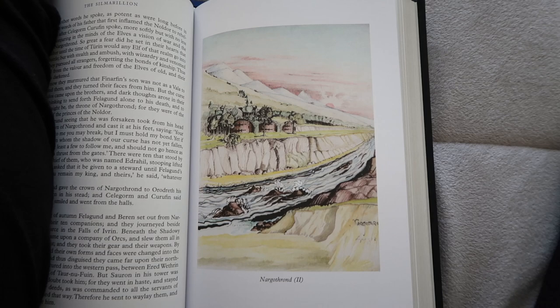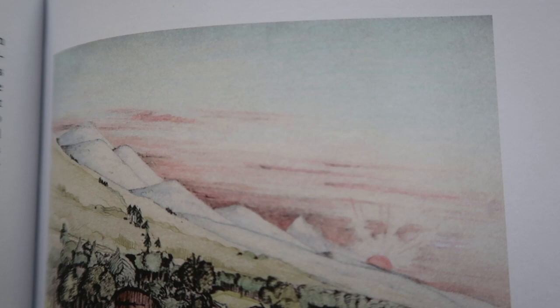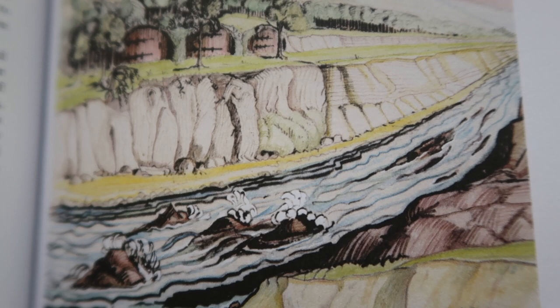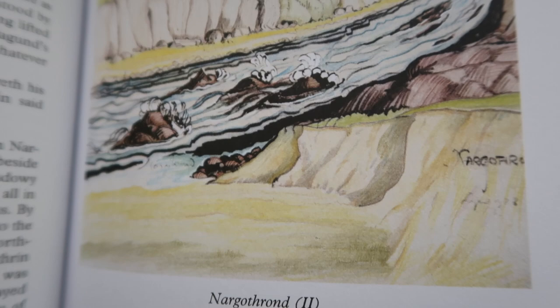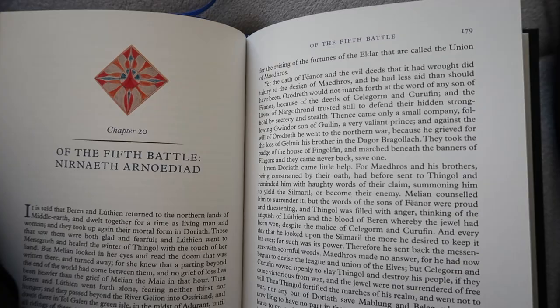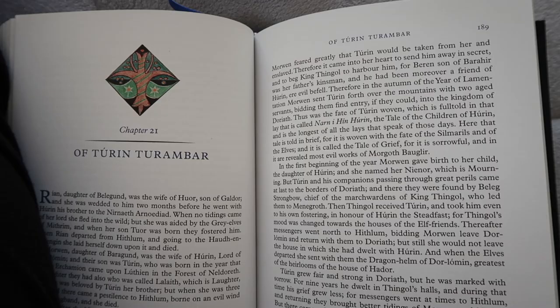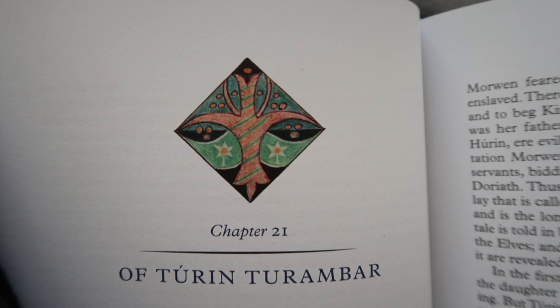Page 161, Nargothrond again. I like this one too. Got muted colors with dark shadows. Page 178. Page 188. Page 191.